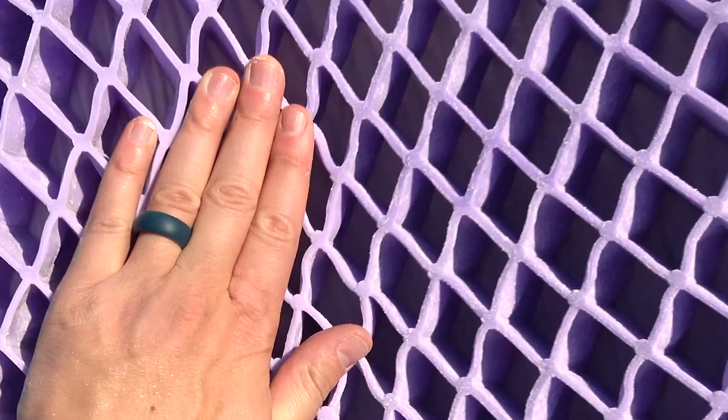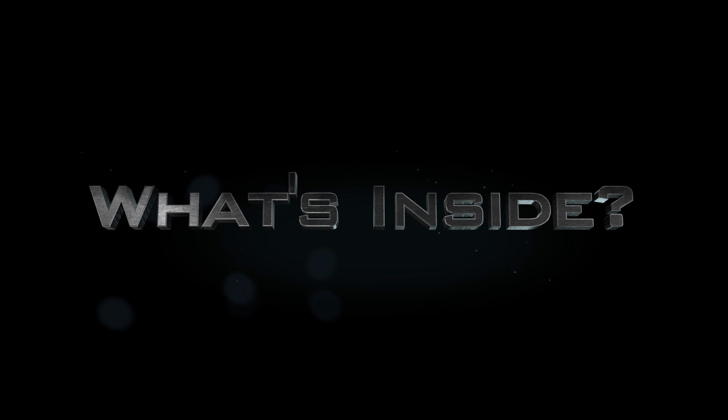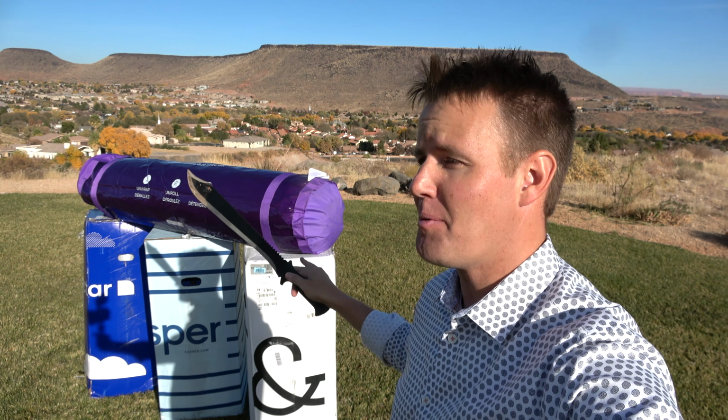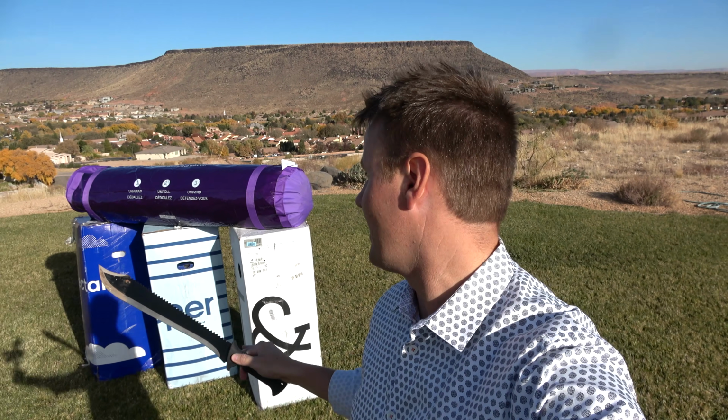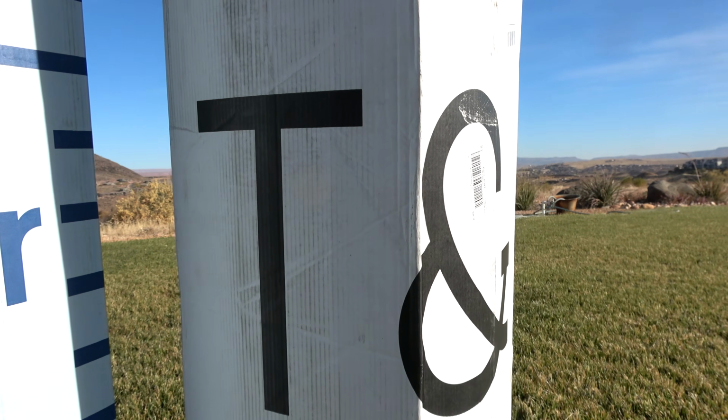A rocket scientist supposedly came up with the material that's inside of this thing. Right here I have 4 of the top selling mattresses that you can buy online today. The Purple, the Casper, the Nectar, and the Tuft and Needle.